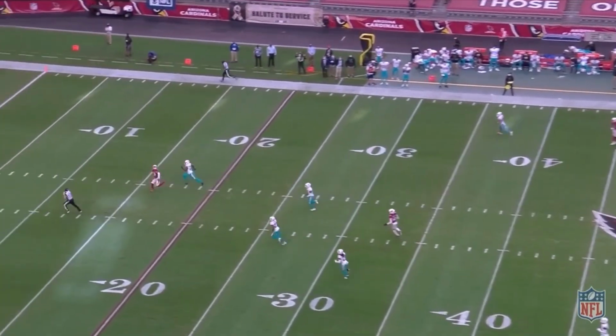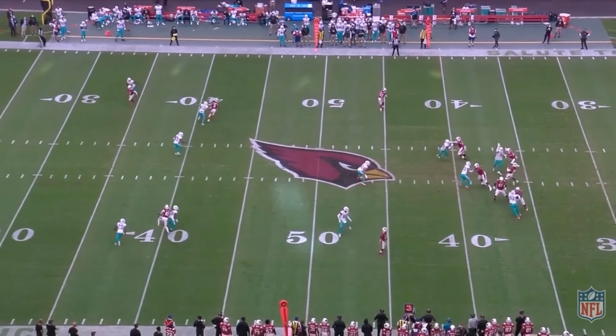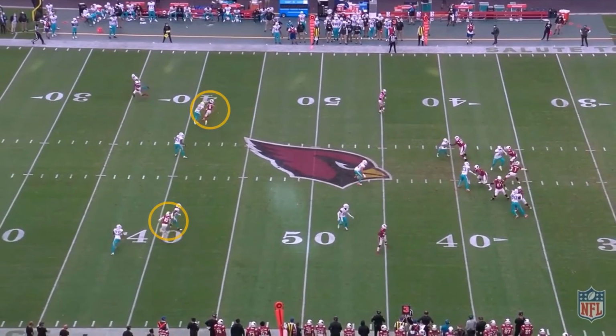The importance of this block becomes even more apparent when you look at the field. When Kyler has to make this throw, neither Larry Fitzgerald nor DeAndre Hopkins have any separation. The receivers on the flats are wide open, but with the yardage needed, it doesn't look like they're ever even a read for Kyler. He needs this fraction of a second that Mason Cole manages to give him to allow Christian Kirk to show him a tiny bit of separation and decide what's happening with this throw.